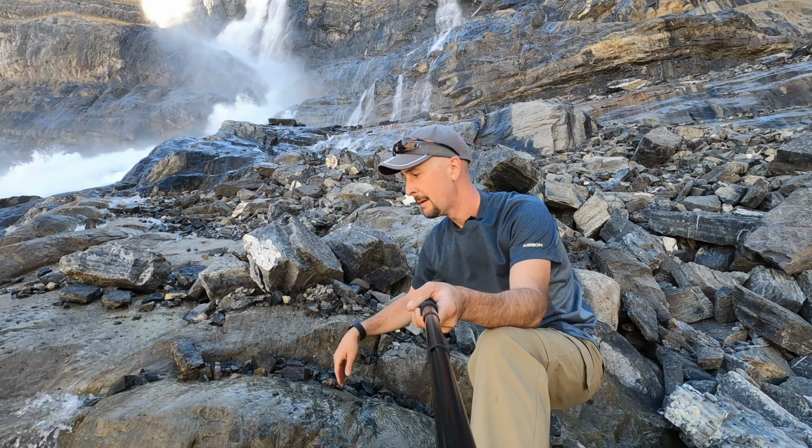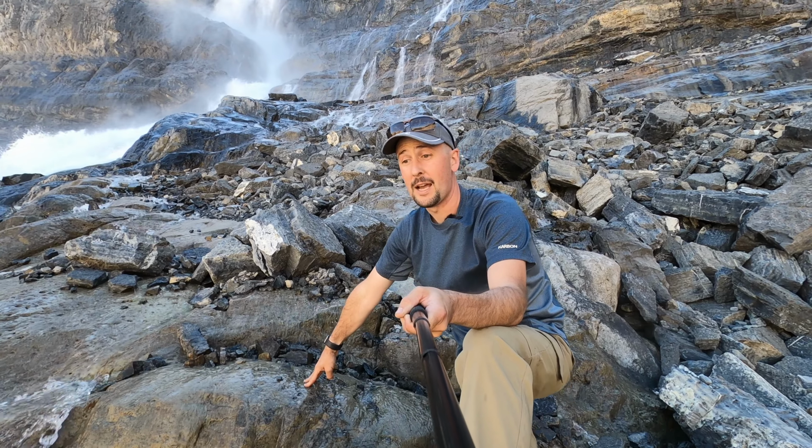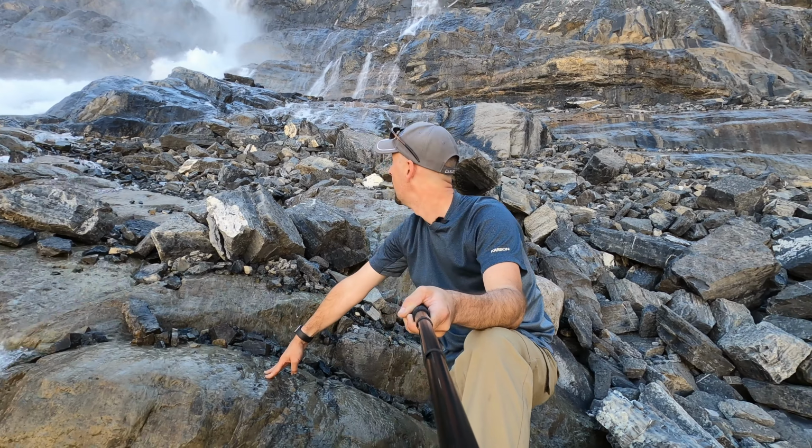Well, I keep going up, but I'm dreading coming back down because all the rock at this point is all wet, and it's gonna be a dandy to get back down here.